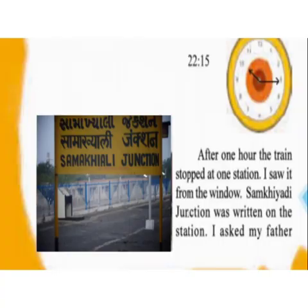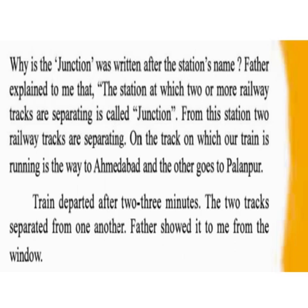After 1 hour, the train stopped at one station. I saw it from the window. Some Khadi Junction was written on the station. I asked my father, why is the word junction written after the station's name?